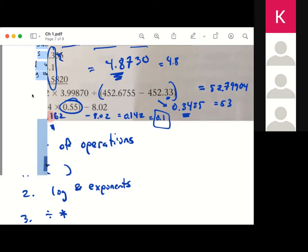So then you have to carry this out. When you carry out this multiplication, you have to report your number to 2 sig figs, because this subtraction operation dropped your sig figs down to 2. So this dropped it to 2. Then when you multiply it through, you have to report the answer with 2. Does that make sense?